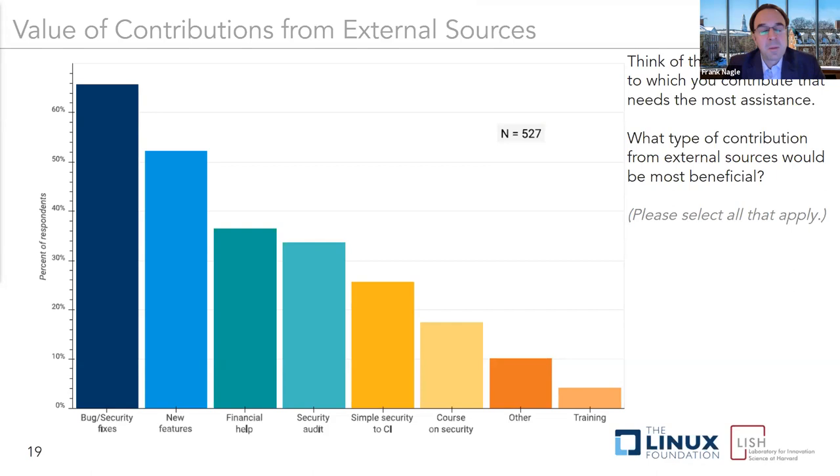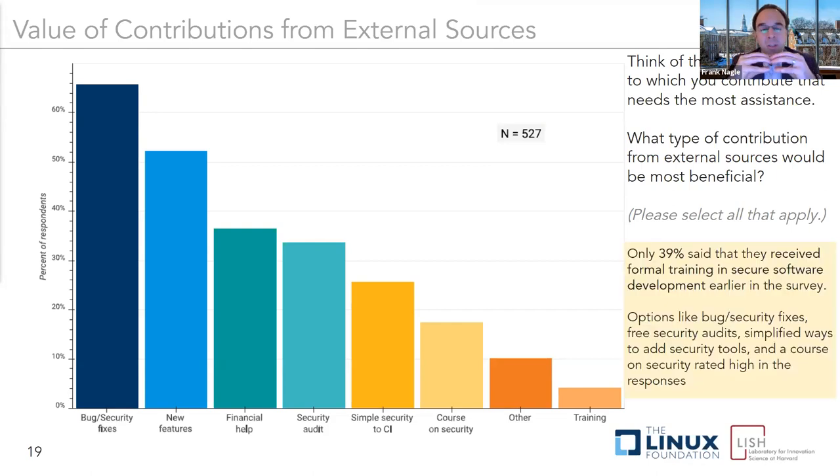So what this tells us, combined with the prior results, is that people know that bug and security fixes are very important and they need to be addressed, but they don't want to spend their own time working on that. And that's even when we consider that we asked about people's security training and their development training, 40% of people said that they had formal training in secure software development at a different point in the survey. But even they are still requesting this external help on bug and security fixes.